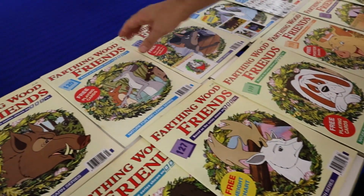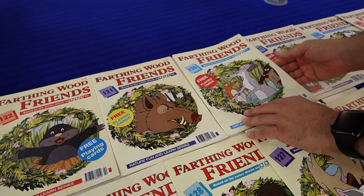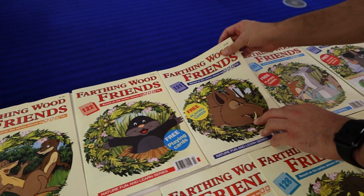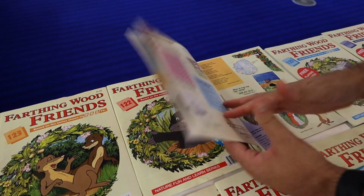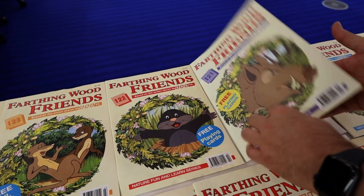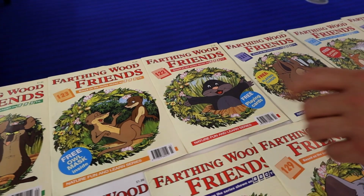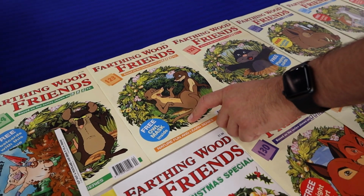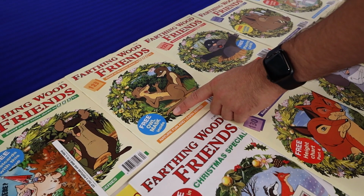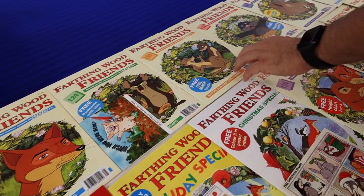120, some more playing cards. More playing cards in 121. And also 122, some more playing cards. There was one more owl, a mask, which was the owl mask in issue 123. So the pig wasn't the last one, there was the third one.